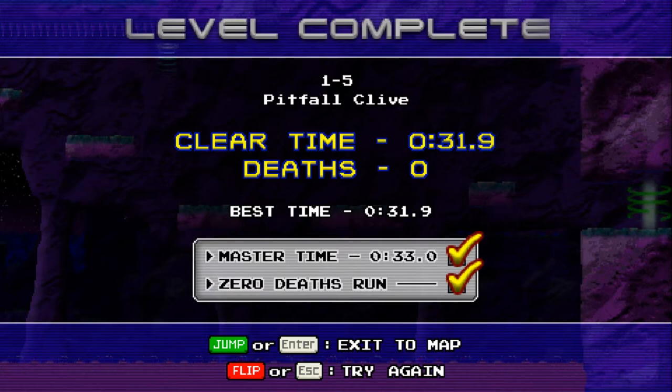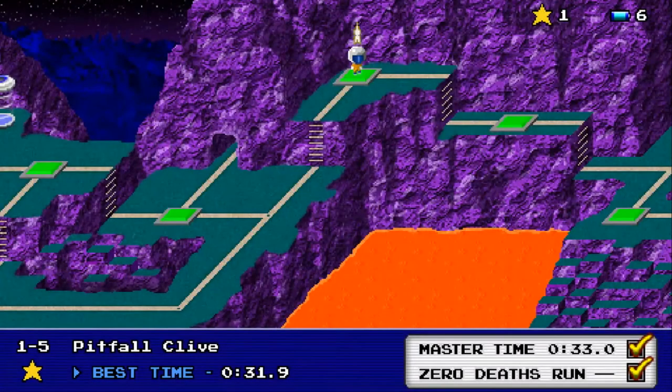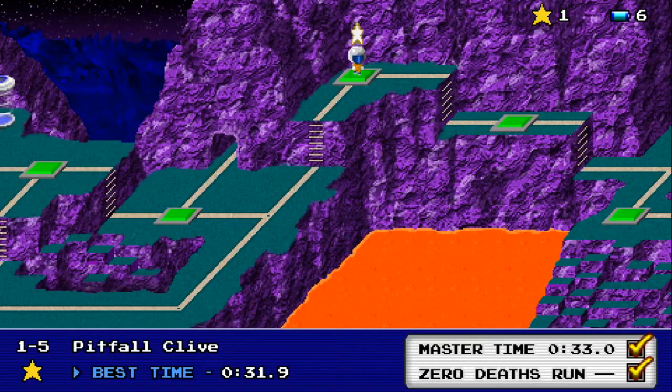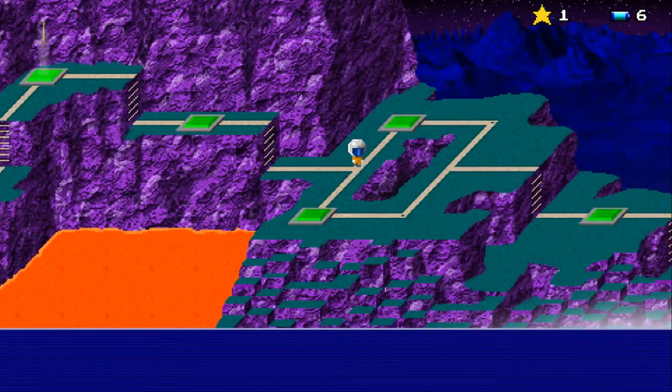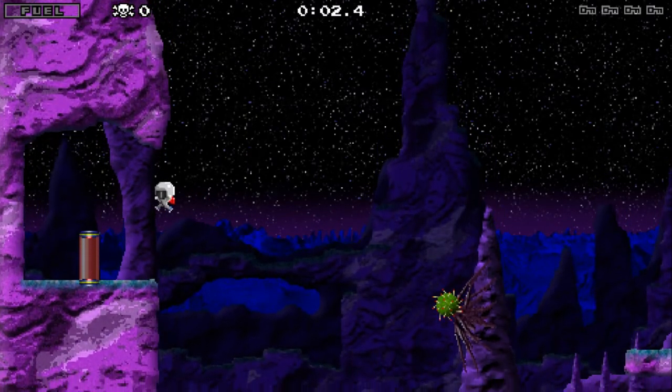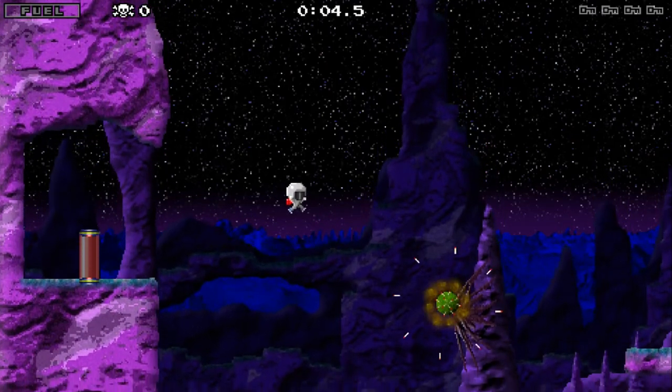Do I get anything for it? Probably not. I got a floating star. Look at that. I have one star now. You have all these branches. So, let's show this. These things are everywhere in this game, and they are hateful.